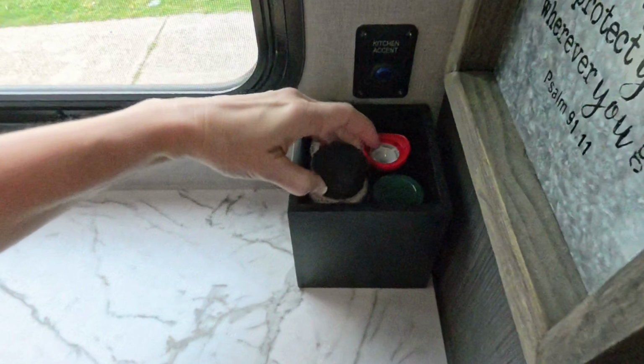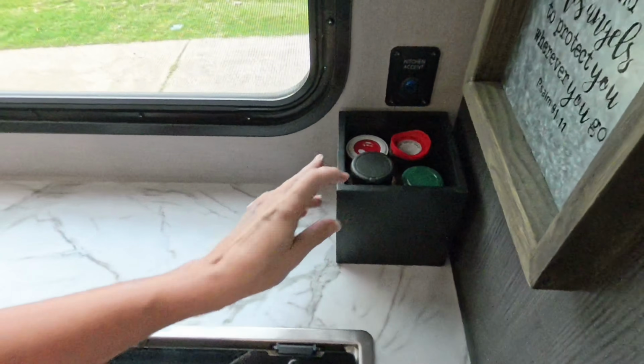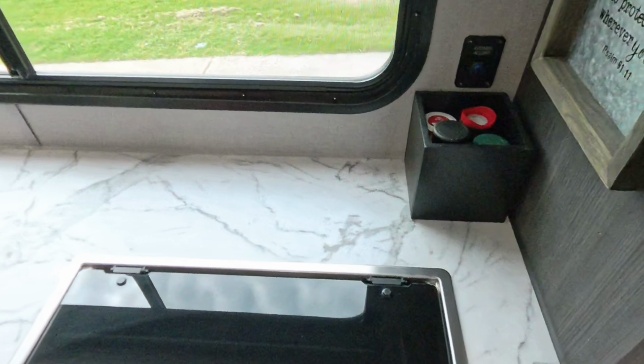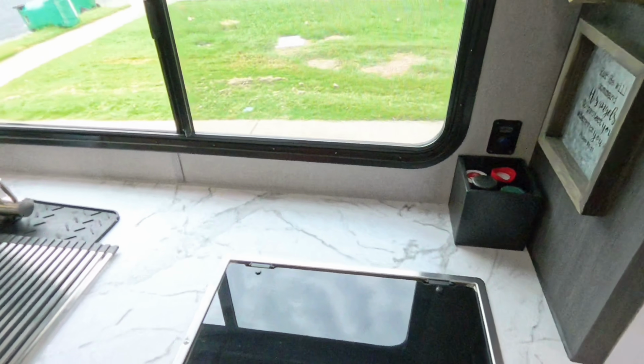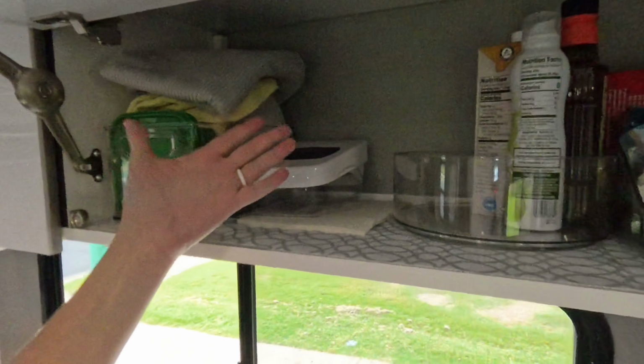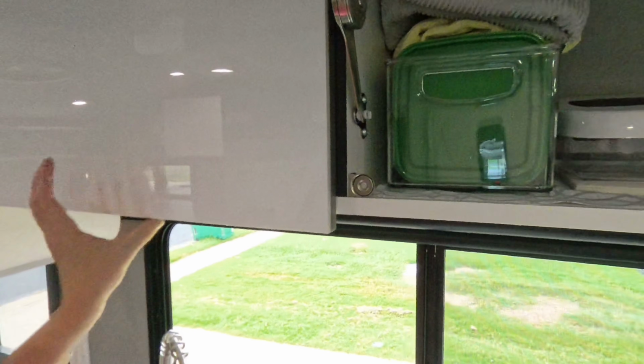This is my little spice cabinet. And I've got it secured with some Velcro sticks so that they won't move. And then up here, I have just minimal things. I still have a lot of storage up here that has not been used.